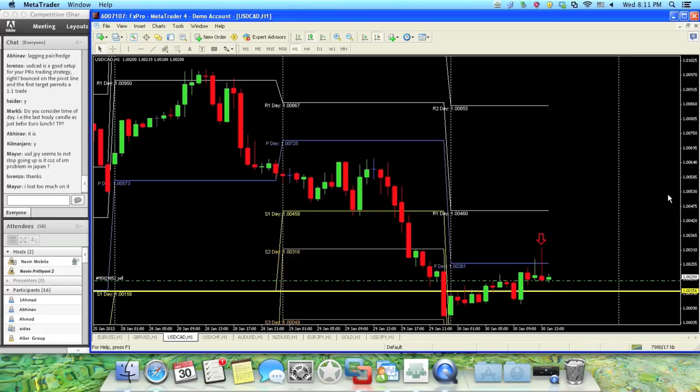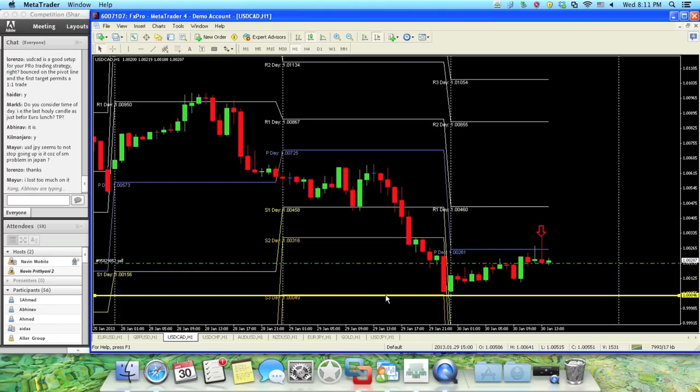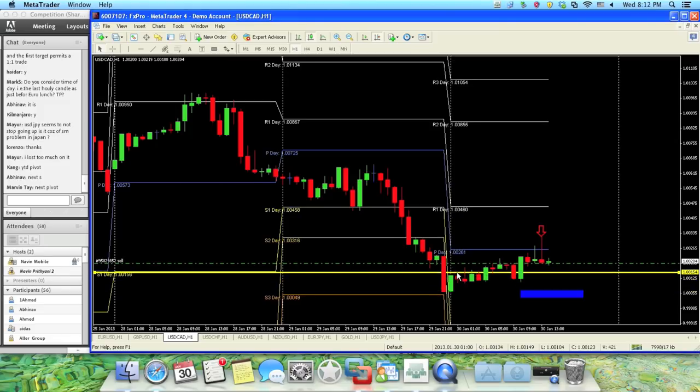Now, assume that we know already for a fact that this zone is going to be broken. What's the next spot? The next one is down here, right? Okay, so let's put our zones here. Let's keep an eye on this area. Let's see what it is going to do here. First, we want to see if we can break through a big candle from here. And then we keep an eye on this area for the ideal potential exit.